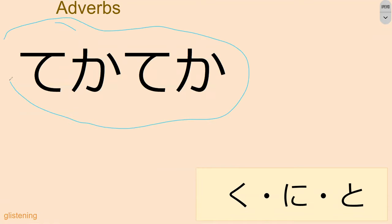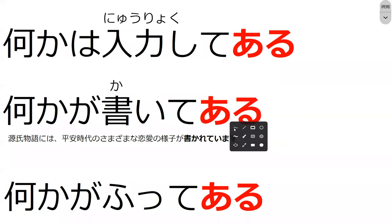And next is tekateka. We have seen tekateka before. Last time the main character was fantasizing about food, but this means glistening. Tekateka tosuru. Tekateka. So the next thing we're looking at is aru.